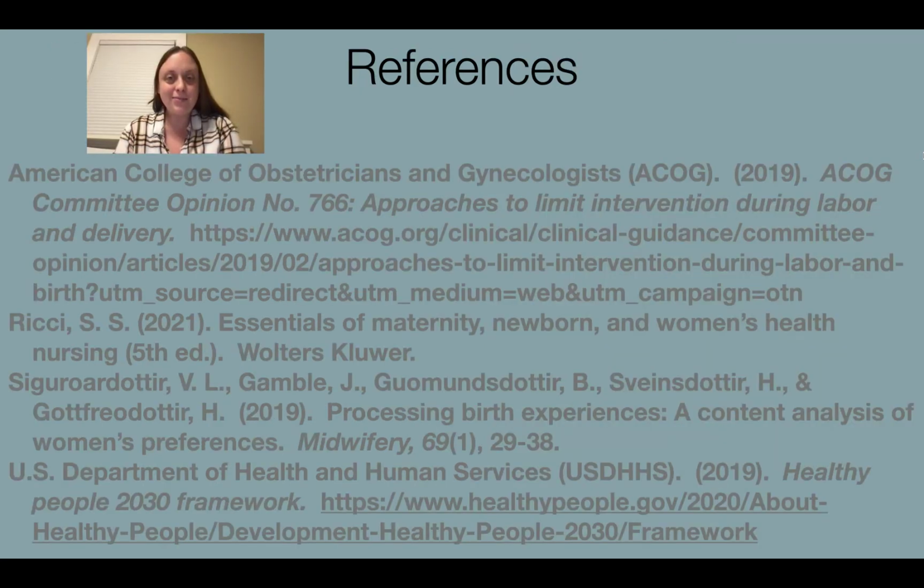Following the evidence-based practice recommendations in this presentation will help to provide a positive and safe labor and birth experience for your patients.